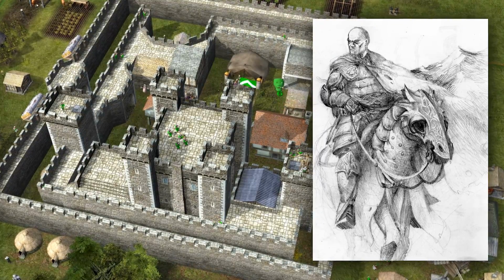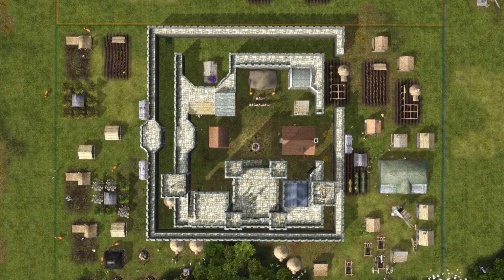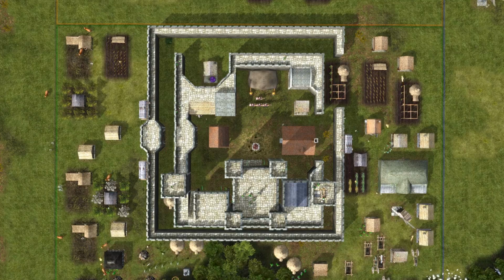Finally, we have the hammer. I've been using the hammer to cast a wide net over our more challenging AI lords such as the wolf. The hammer utilises a wide range of successful castle defences.